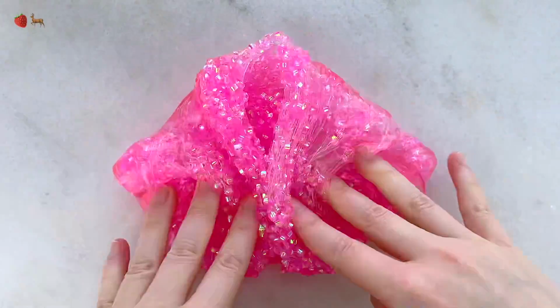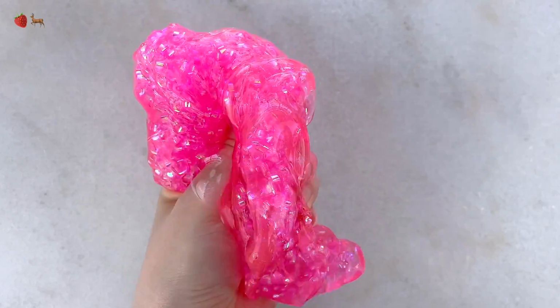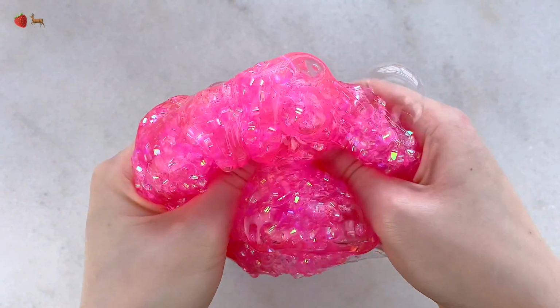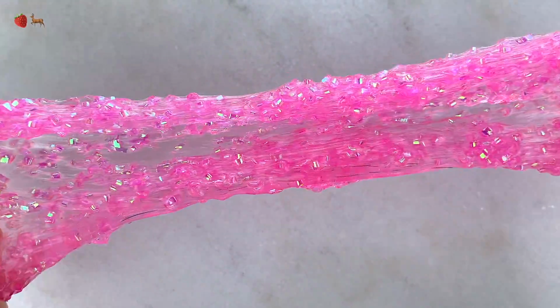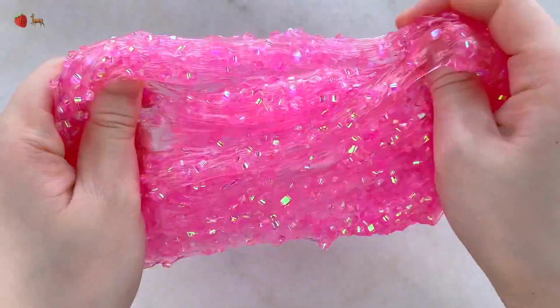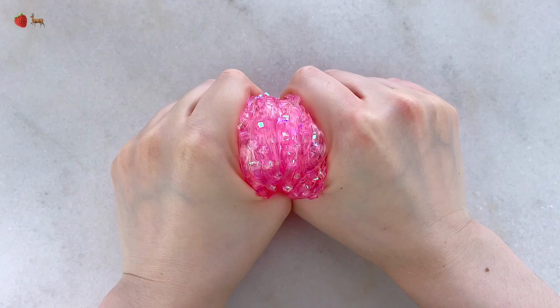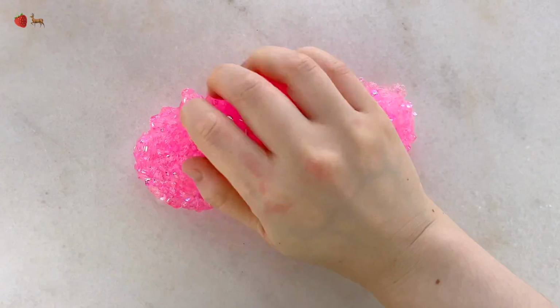Anyways, this initial texture is the stretchiest of all the Elmer slimes in this video. The bingsu beads give it some texture while being super sparkly, and I did notice that they do look a little different than the regular bingsu beads. The common bingsu beads are in a straw shape, so they're tiny little cylinders, but it looks like these have broken apart, so it is slightly pokier. They don't hurt your hands at all, but kind of exfoliate it.